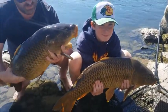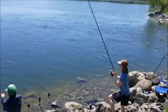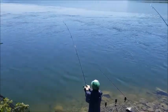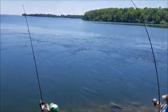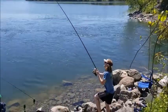Okay, this guy's Jetty boy. Come on down here, boys. Huge fish. Double header. It's just the three of us. The other guys went to the store. Uh-oh.